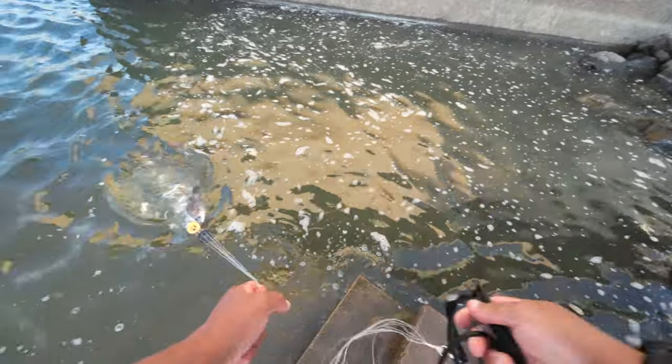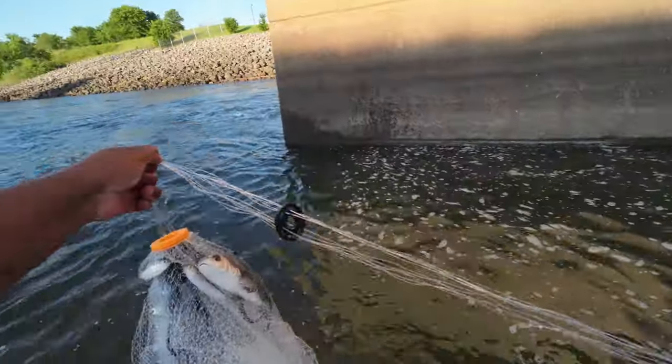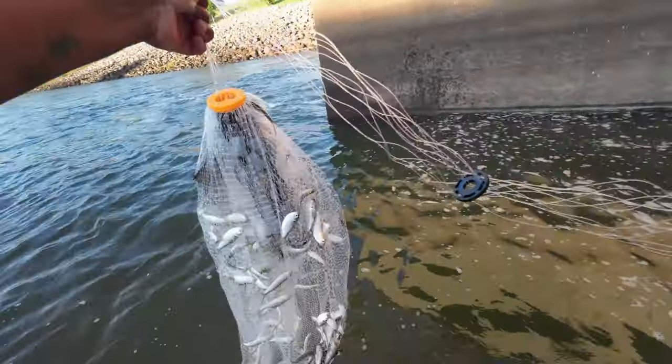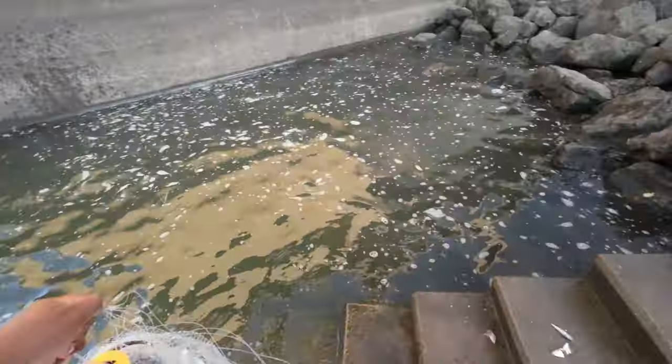Look at that. Woo, exactly what I needed, a drum. Look at that, guys. That's a lot of bait. I don't think I need that much, but I'll definitely be keeping that drum. Woohoo, that's exactly what I need.